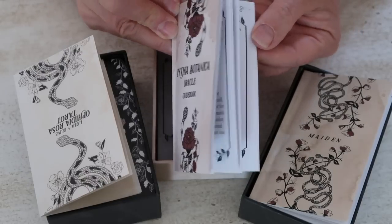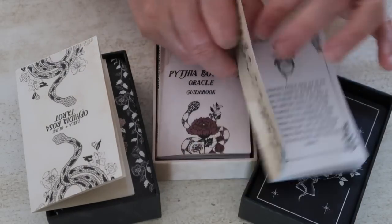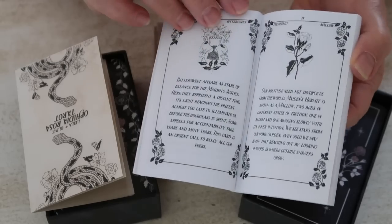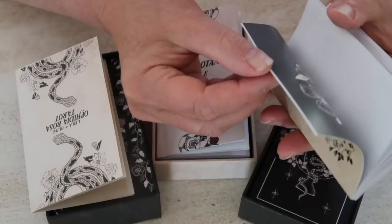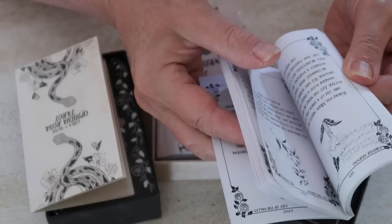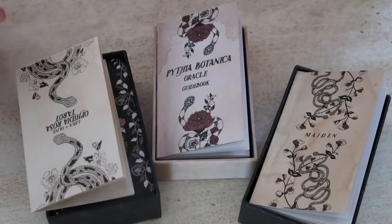In the Pythia Botanica, you'll see that there are numbers in the corners of the book. These descriptions are not in alphabetical order, so it's a little bit of effort to find the corresponding card in the book. The Maiden Oracle is in order. Each of the cards has a number. The first 22 cards are the major arcana cards, and then it goes up to, I believe, 60 or 70, and they do not follow the suits of the tarot. It's its own unique intuitive system. The last card is Lily of the Valley, which is 65 or 67. I tried very hard to see if there was any rhyme or reason, or some hidden suits in the Maiden Oracle, but there's not. It just happens to have the major arcana at the front and then a lot of oracle cards after that.